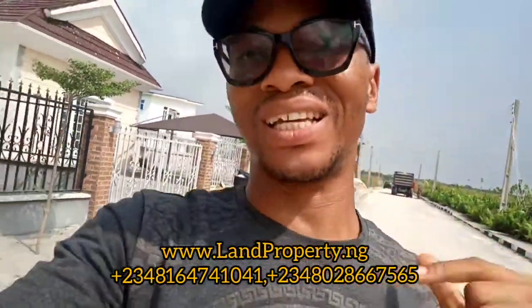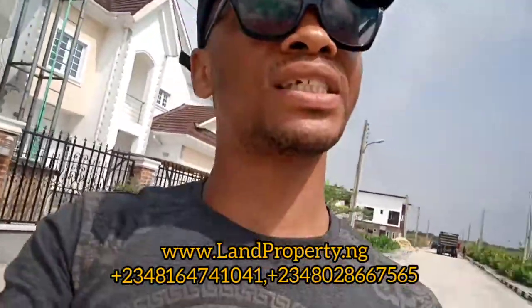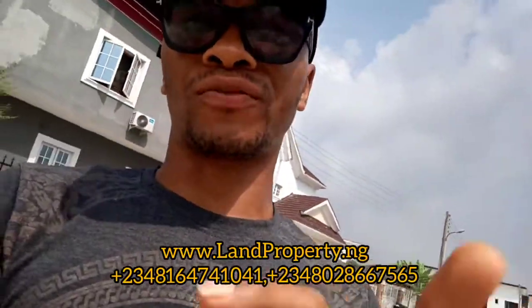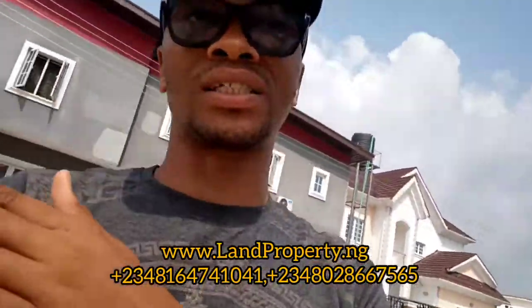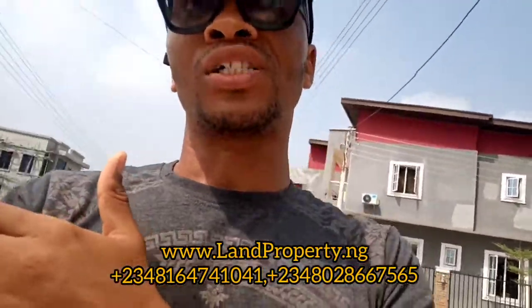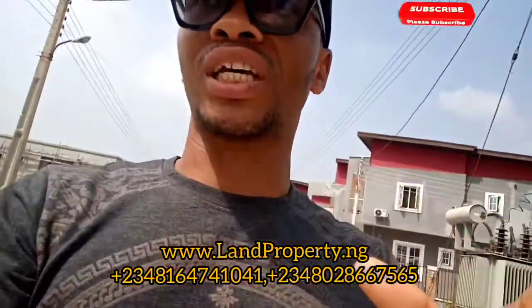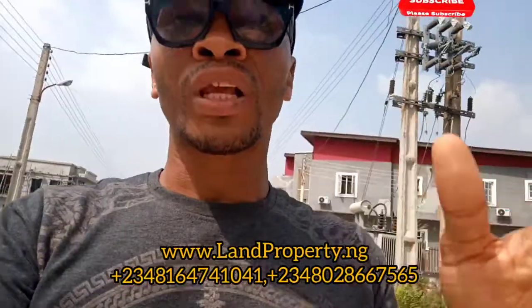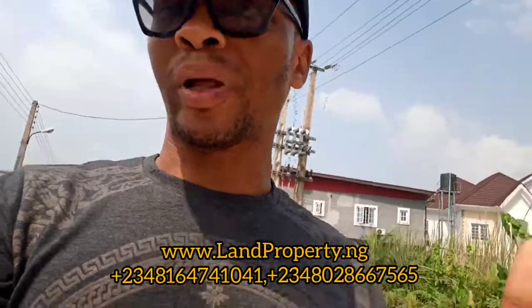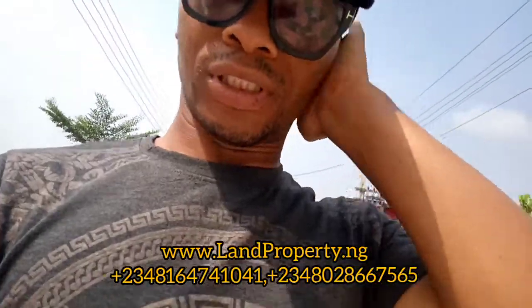This property is in a developed estate called Amity Estate. Amity Estate is less than five minutes, two to five minutes, depending on the hold up, from Sangotedo, then to Aja. Abijo is just an outskirt of Sangotedo. It's very close. And if you're looking for property around Abijo, around Sangotedo, around Aja, then this property is a good one for you.